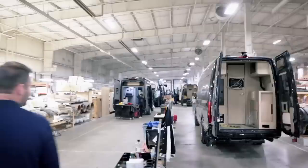So what I really want to show you guys before we come back on the line here is our seating department. This is very unique and interesting. You guys have great seats, hands down. Everybody doesn't have nice seats. That's true, like you guys. And we make them all right here.